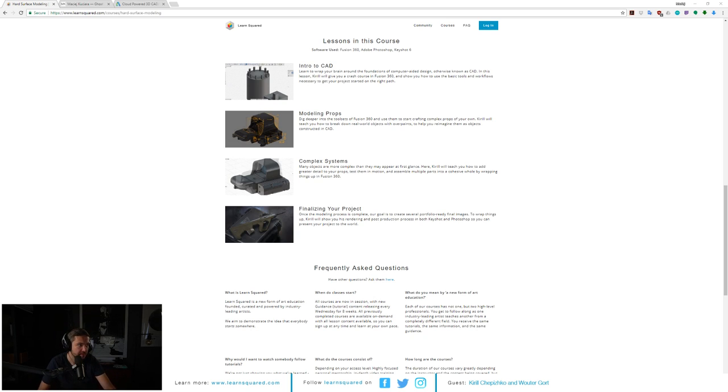Just these four staples, from basics to understanding logic to understanding complexity and what makes hard surface look interesting, believable, to finalizing your project. That's pretty much the breakdown. Yeah, that makes sense. I mean, it's a very straightforward course, guys. And literally, as you said, you don't have to look for other sources to do everything that you need to do with this course.